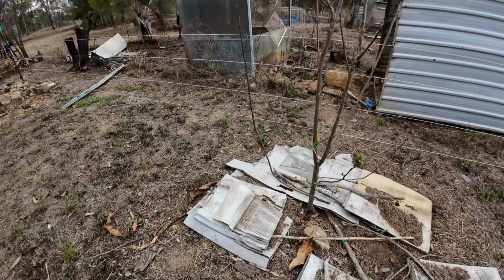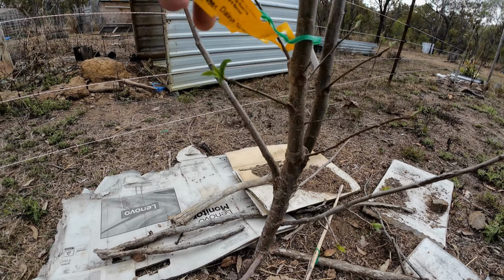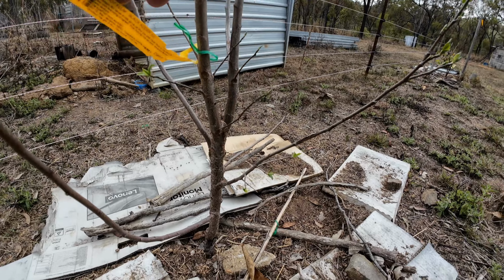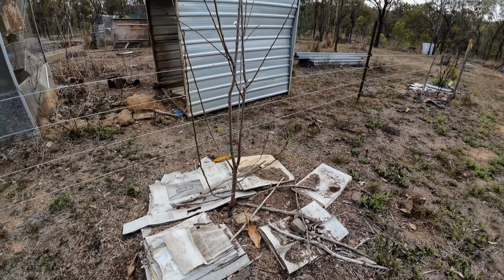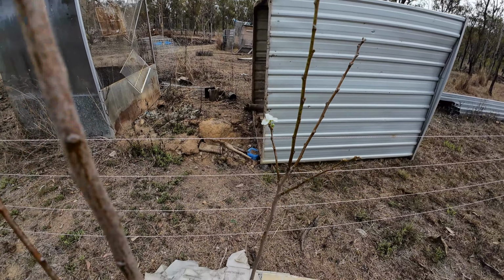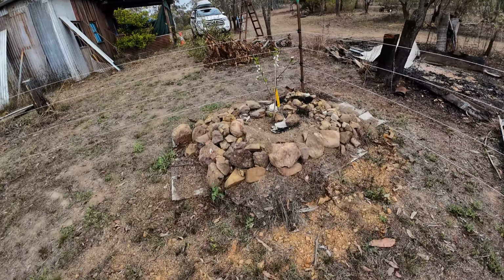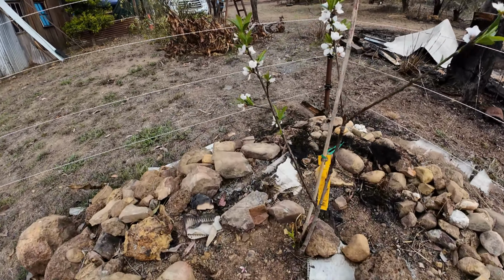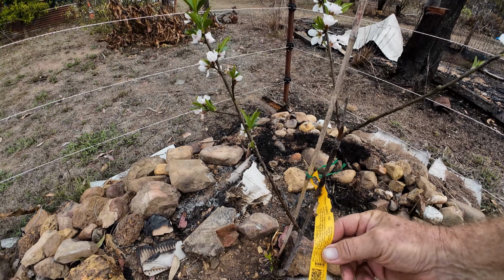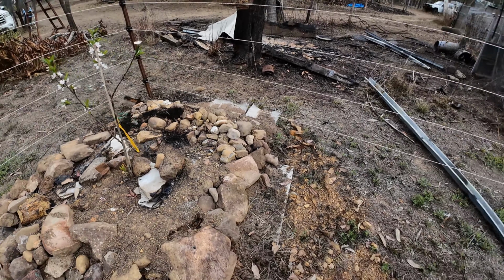And here we have, if my expertise at reading labels is correct, a Black Adder Pluto plum. Black Adder. Some fun to be had there. Look, little flowers, little buds. Oh, good, good, good. And lucky last in row 6 is a peachcot. Peachcot.